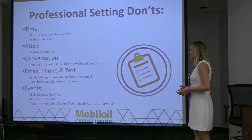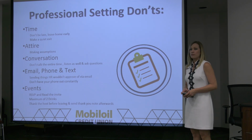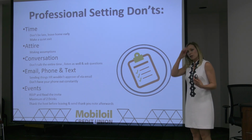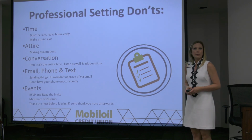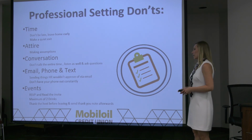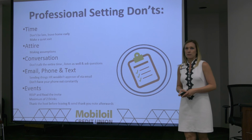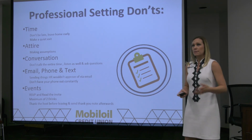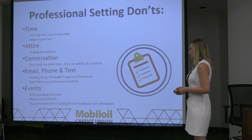So events, again, read the invite. RSVP, if they've asked you to RSVP, don't just show up. Maybe they've had to prepare for a specific amount of people who are going to be at that event, and they need to know how many are going to be there. You need to make sure that you're RSVPing to the right person as well. Just telling somebody you're going to be there may not be the way that you need to do that. So make sure and read those invites.